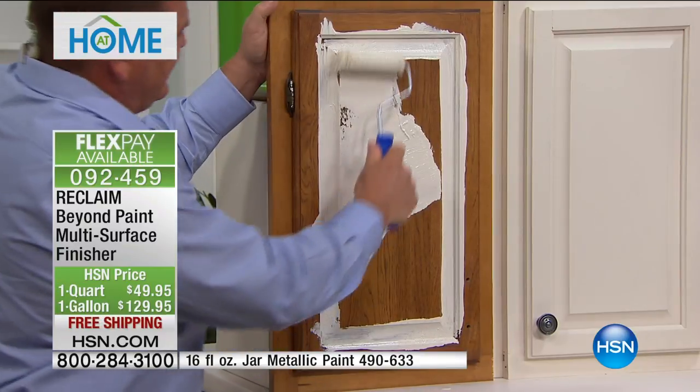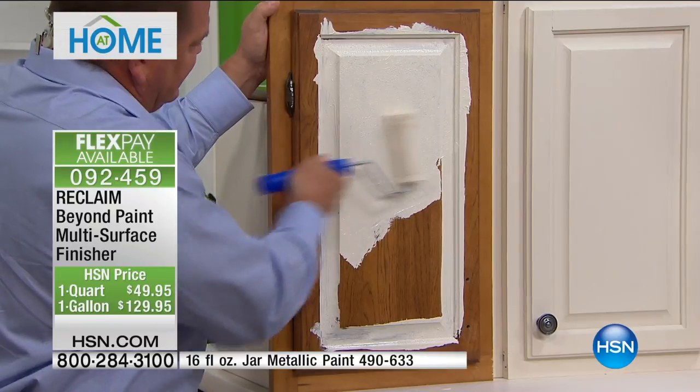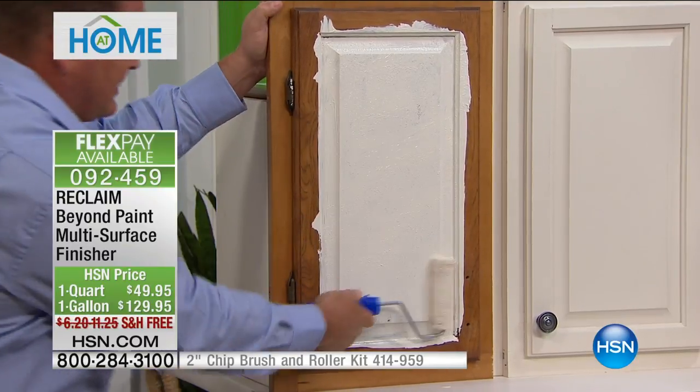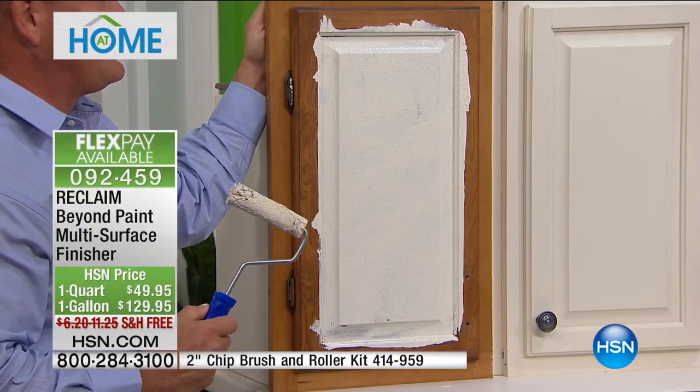unlike any other paint. Look how thick it is. It's amazing. It's got a very high pigment rate, so you're going to get great coverage. A little quart will go a long way. You can do about 12 to 15 cabinet doors with this product just in a quart.